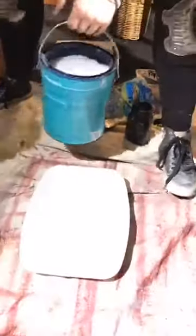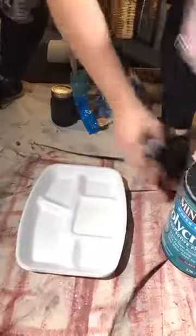Yes, I'm pouring out some of my big, giant bucket, so I can pour some poly. You guys see what I'm pouring it into? This is just trays. I can go to the dollar store and get like 200 of these for like $2.